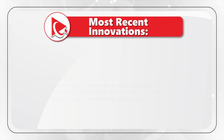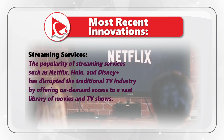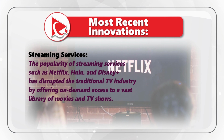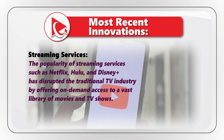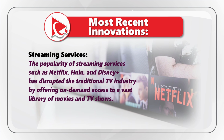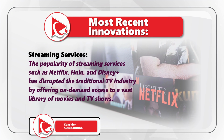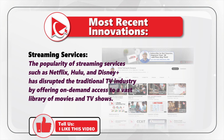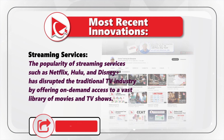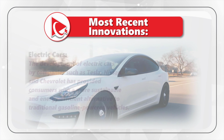Let's look at examples of the most recent consumer innovations. Number 1 is streaming services. The popularity of streaming services such as Netflix, Hulu, and Disney Plus disrupted the traditional TV industry by offering on-demand access to the vast library of movies and TV shows. The fact that I can broadcast my videos and share them with you directly is also part of streaming services innovation.